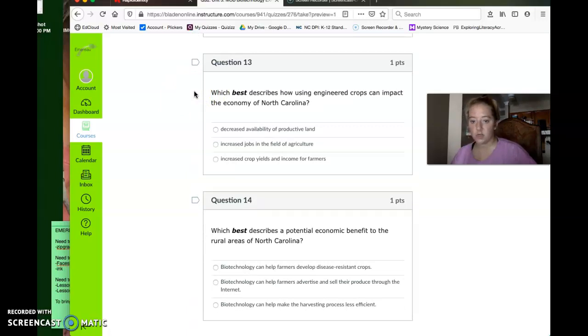Question number 13. Which best describes how using engineered crops can impact the economy of North Carolina? Decreased availability of productive land, increased jobs in the field of agriculture, or increased crop yields and income for farmers?